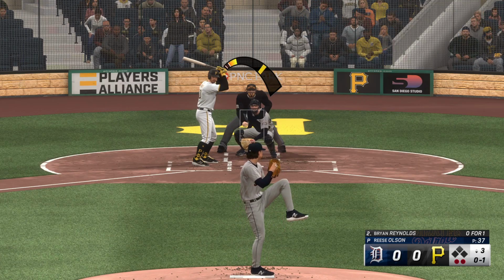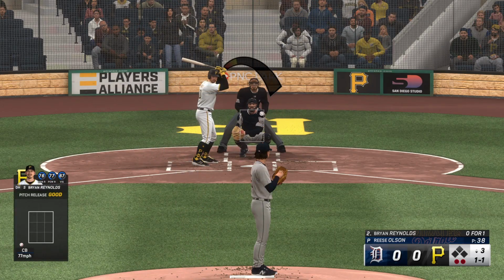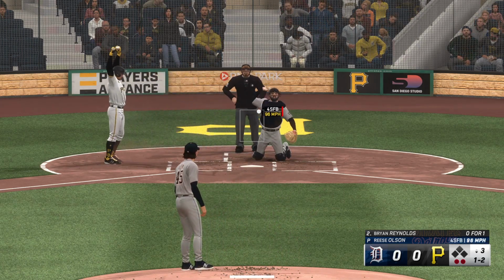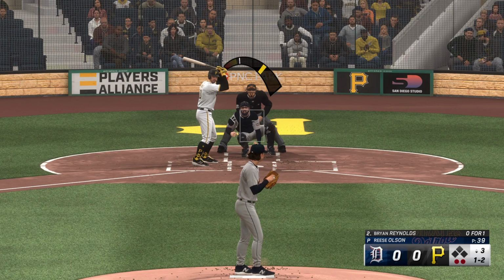Righty delivers. That misses the zone. Ball one. Top of the zone, and it's called a strike. The pitch.